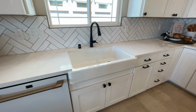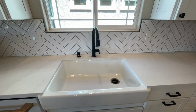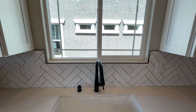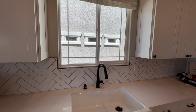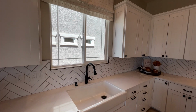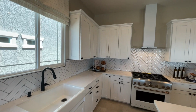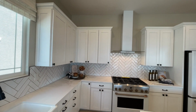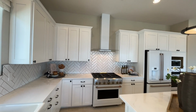They did the apron sink. Right here is your view. So you will be looking out at your neighbor when you purchase this model. They did the 42-inch uppers with the molding up top. Awesome vent hood right there. Now normally there'll be more cabinetry above that. They optioned up for the vent hood.